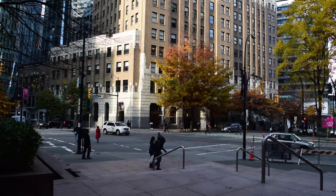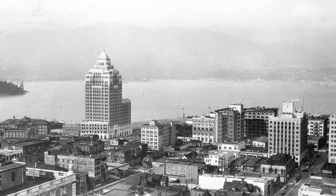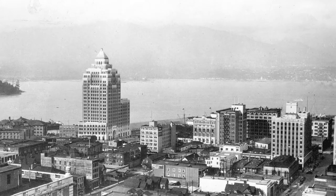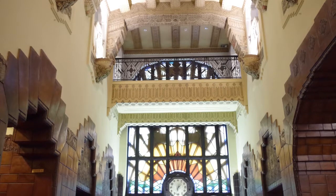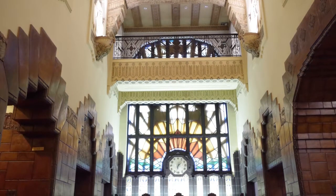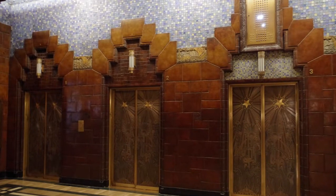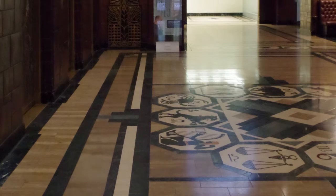I've been working here since 1985. Well, I figure if I have to go to work every day, I might as well be in a beautiful building like the Marine Building, because if you ask me, this is still the nicest building downtown. It's probably the only building, I think, in town that you ever see people taking pictures in the main lobby. And they're all just standing downstairs with their mouths wide open at the decor, and then they see the elevators and the beautiful flooring and all the rest of it.